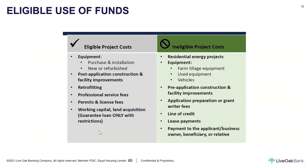and working capital and land acquisition can be eligible with the guaranteed loan only. So a grant doesn't allow any working capital or land acquisition. Ineligible project costs are residential energy projects because these are focused on agricultural producers and small businesses. You can't use it for farm tillage equipment or for used equipment or vehicles, like trucks, pickup trucks or things like that you would use on your farm.